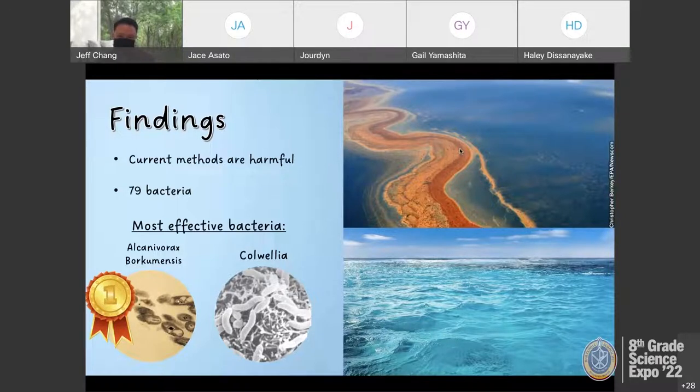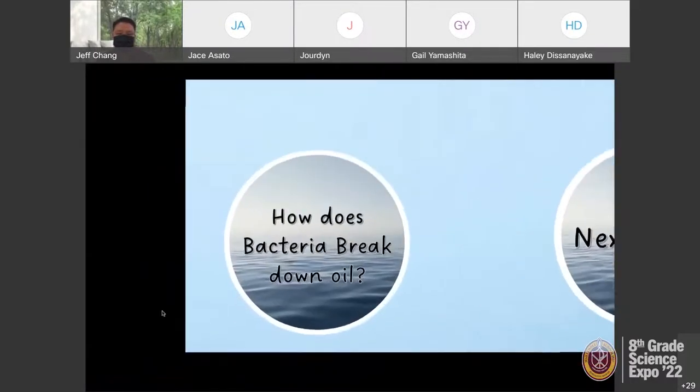We chose this bacteria because it's present in all oceans, is non-pathogenic, meaning it won't harm or cause disease to other organisms, and has a various range of enzymes that degrades almost anything found in oil. Now let's break down how bacteria degrades oil.